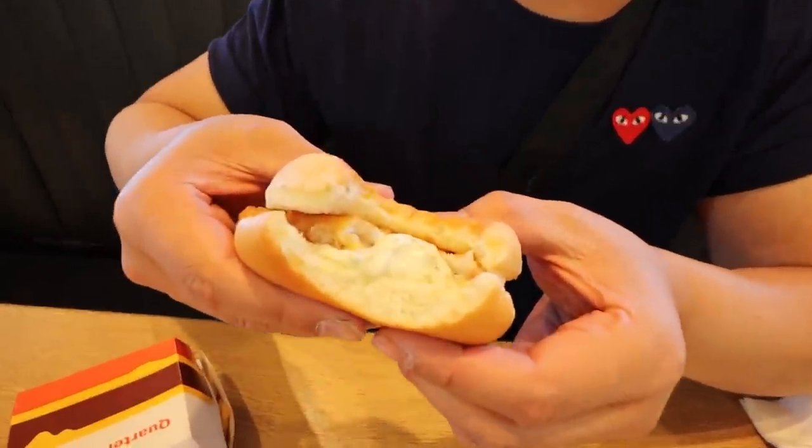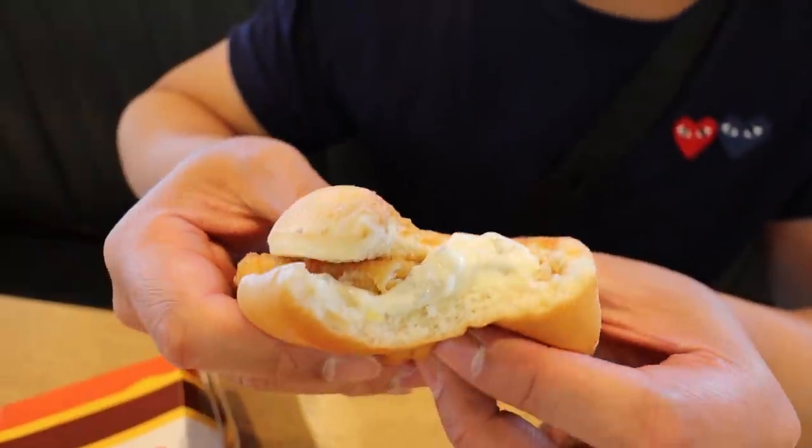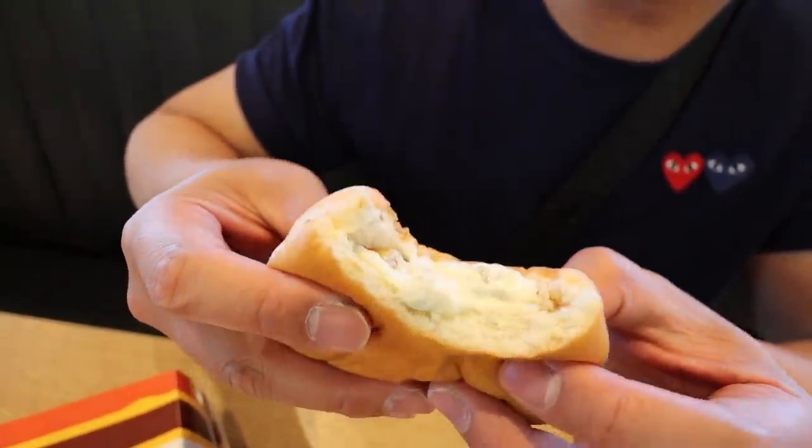Oh, okay. Look at that sauce. What I love about this is the sauce. Look at that. That's like a white mayo sauce with all the goodness inside. Processed fish bashed down into a patty, so you can't expect too much, but it's almost like an Australian fish and chips sauce in a burger.